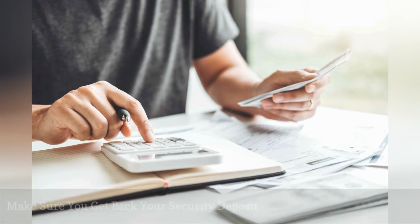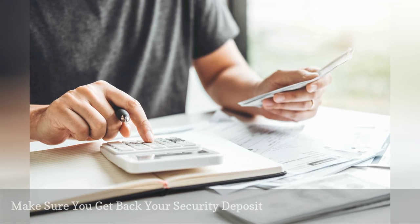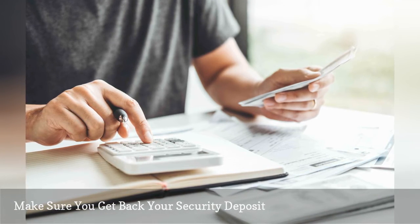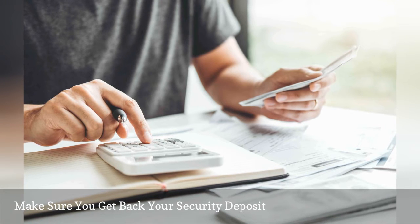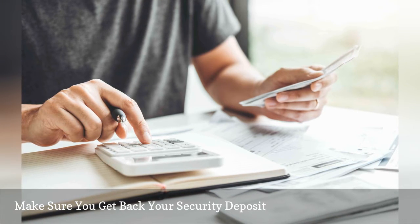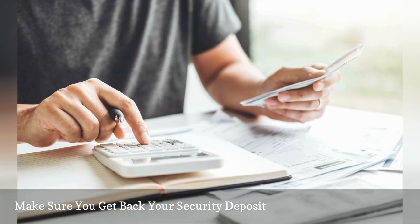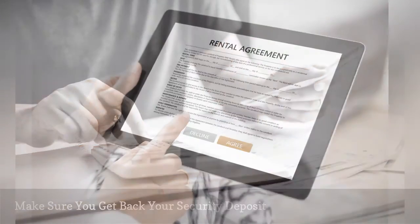One of the most frustrating things about renting an apartment is when it comes to moving out, you often have to push to get back your security deposit. If you're concerned about getting your security or damage deposit back, check out this article on what you need to look for and do to ensure you receive the funds back when it comes time to move out.